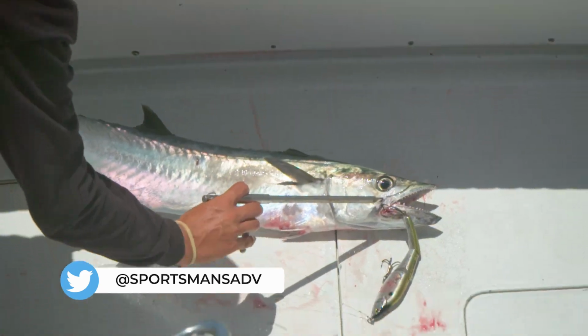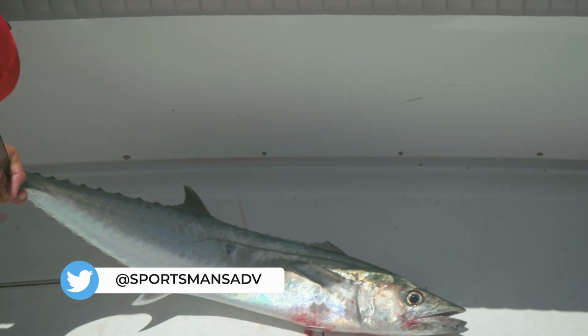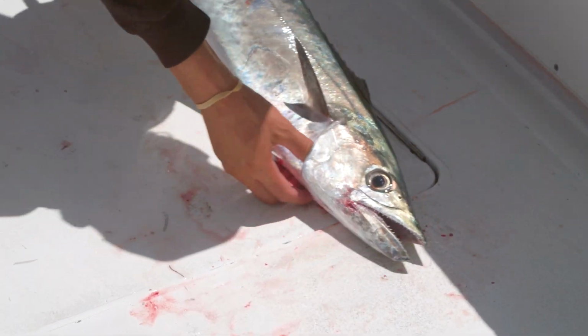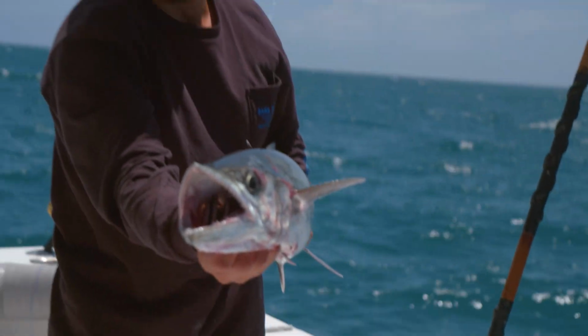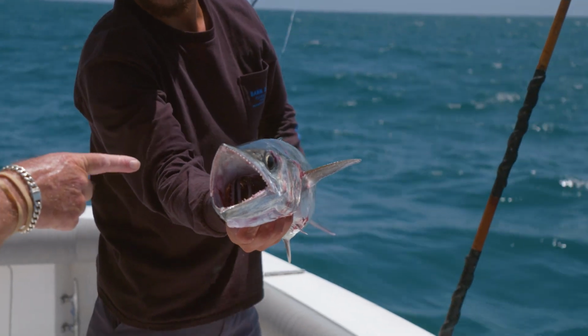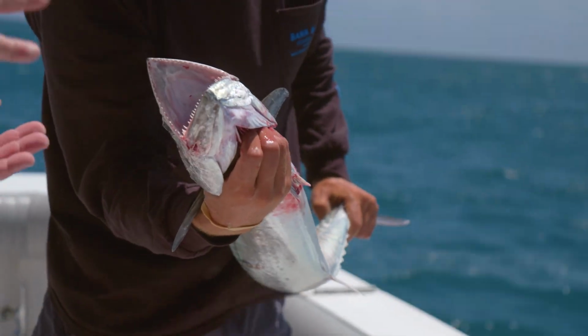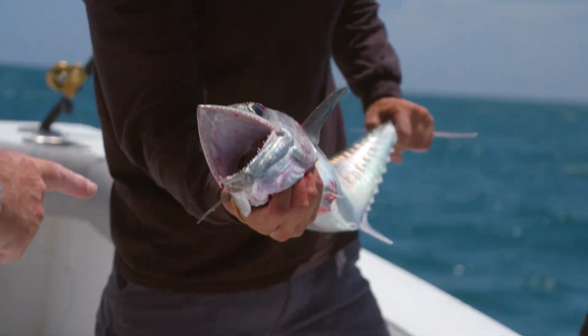They love them lures, don't they? Yeah, man, those Berkley Magic Swimmers did good. Nice little snake. Look at those teeth, Bones. Yeah, I wouldn't put my finger in that mouth, would you? Think about how big those teeth are. Yeah. Use that wire leader.